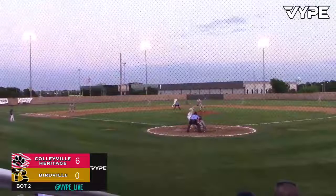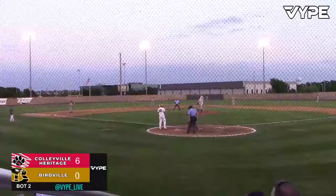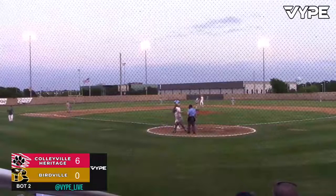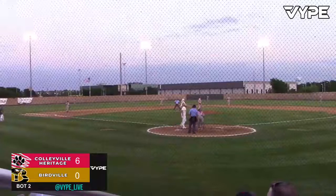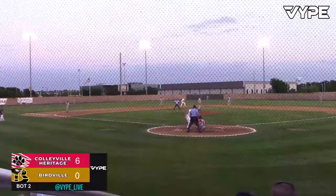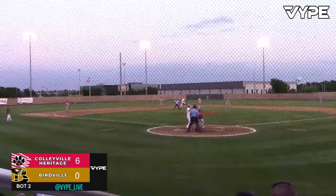Here's the pitch. First pitch, swinging strike. Strike number one. Powell's got quite a few of those swinging strikes here. Really fooling those batters with the movement on that fastball. Throwing it in that zone.